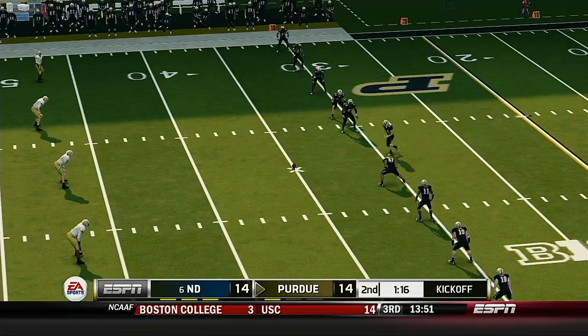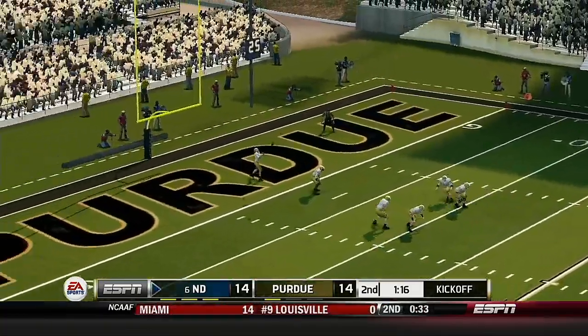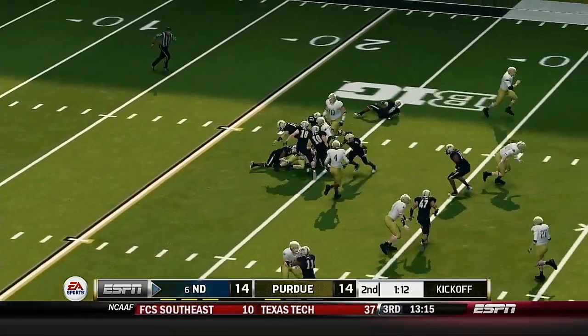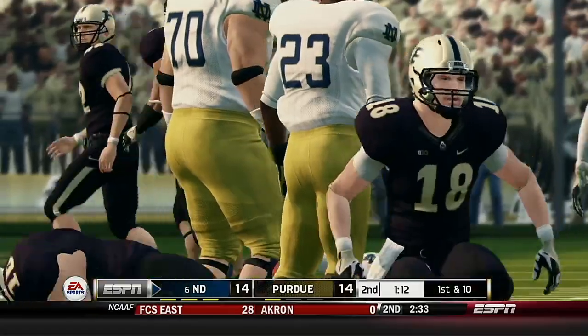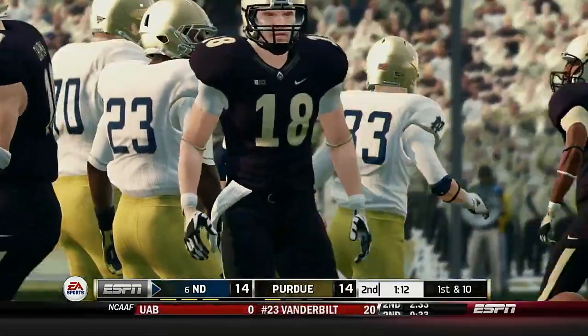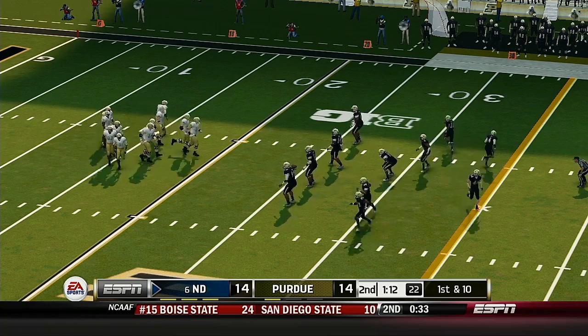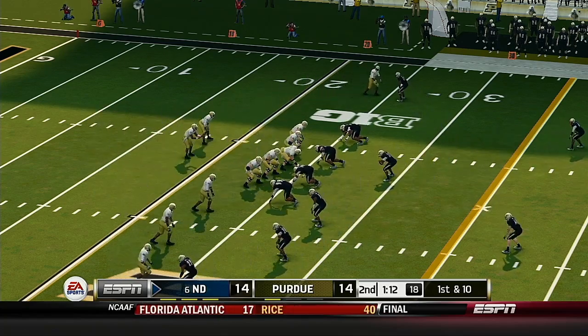Purdue is lining up to kick this one off. He really got a hold of that kick. He's to the 20. He's tackled at the 24. Six points and a pretty display of passing was a result of their last drive. Kirk, do you expect the defense to take a different approach here?